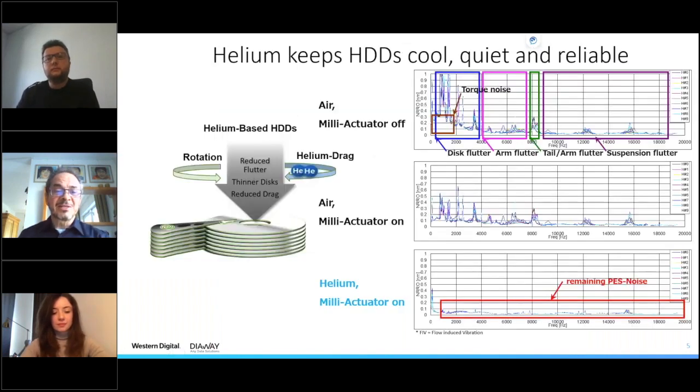Switching back to helium, why is this so relevant? Helium is a very thin gas. It has one-seventh the density of air, so it produces less resistance and drag inside the hard disk drive, and as a result, it also reduces flutter of the media. What I'm showing on the right-hand side are 3 graphs. The top graph is one created from an air-filled drive, where the friction of the air causes all kinds of resonances across a number of inside components.